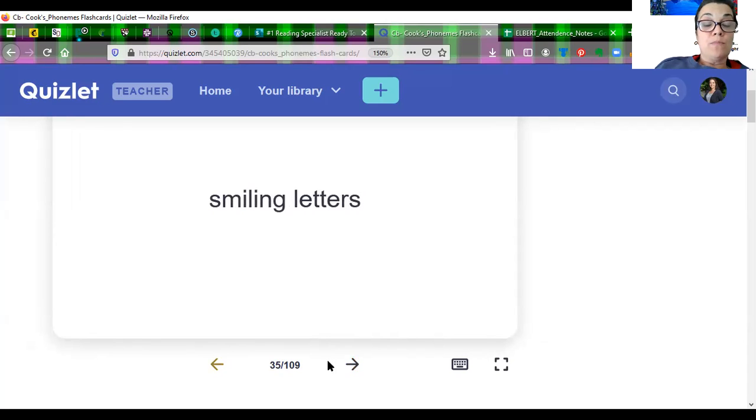So anyway, we're done with the smiling letters. Do I have any questions? And you notice I went a little bit quicker through the smiling letters again because those are held sounds and they're not hard to make, so they pretty much already knew them. So do go quicker through those.